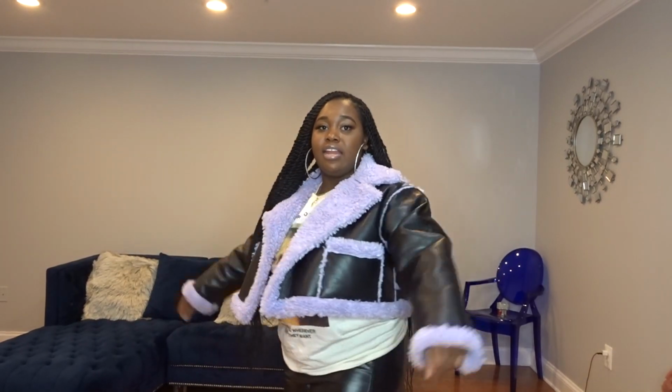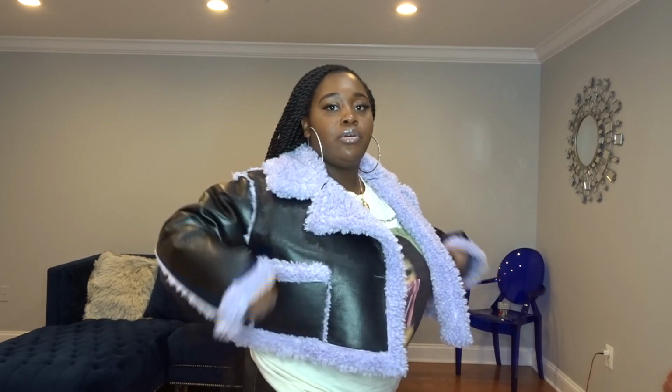So this first coat is this little crop jacket that I got from ASOS. It has like a lilac fur inside, leather outside, and it's like a midi coat. So it stops halfway. When I saw this, I thought this was so cute. It has the big pockets on the side. You could wear it open like that, and it also has a button so you could close it up. It looks kind of goofy buttoned, but cute coat. You can also fold the sleeves up if you want more of the fur to show.